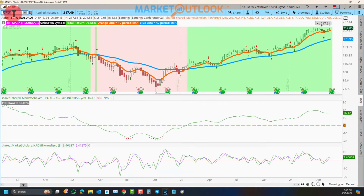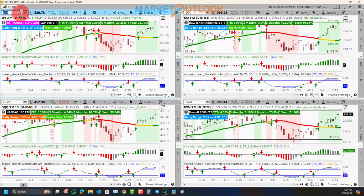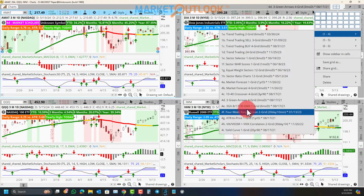When you take a look at the weekly chart, you got higher high, higher Heikin-Ashi close, PPOs rising, the Heikin-Ashi differential above its moving average. When you look at the 3 green arrow chart, obviously you have 3 green arrows and a rising moving average. So that's a good sign coming into its earnings announcement here.